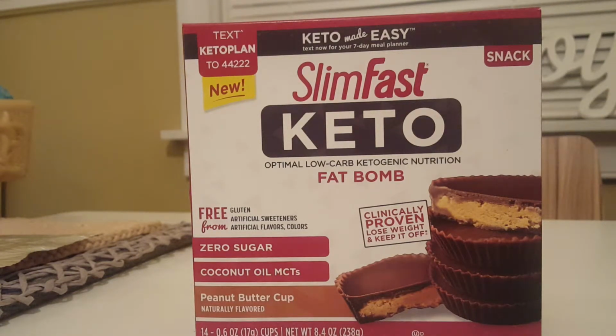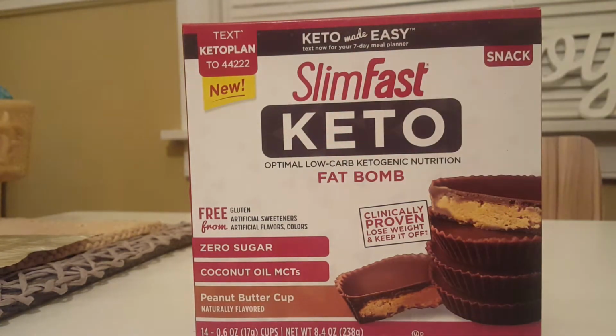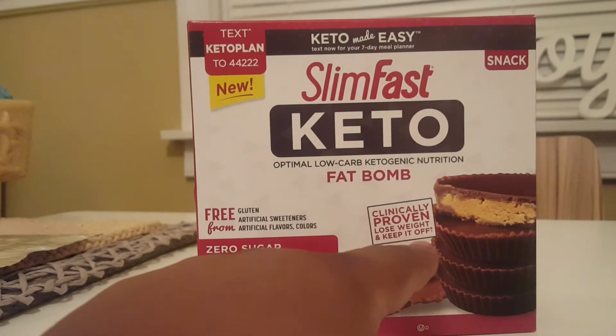They're not bad. They're kind of pricey because you're paying $10 for these 14 small little cups. Is it worth it? Once in a while, you treat yourself to something that's nice. This is good. So this is my review of the Slim Fast Keto Fat Bombs. Clinically proven to lose weight and keep it off. Yeah, sure.